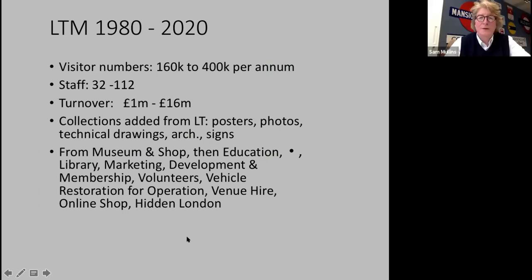And then I think the other thing which Oliver talked about a bit earlier on is that the museum developed pretty steadily, both in the collections it covered, but also in its functionality. So from just being a museum and a shop, to acquiring an education department, the library, marketing, then fundraising, development, taking volunteering really seriously, being quite clear that we were doing restoration for operation, not just for stuffing back in the store, venue hire work, online, and most recently, of course, the Hidden London programme. So it's a remarkably sophisticated organisation compared to the one that started out 40 years ago.